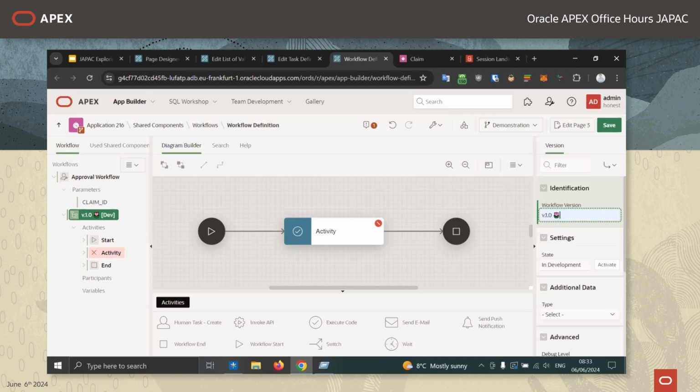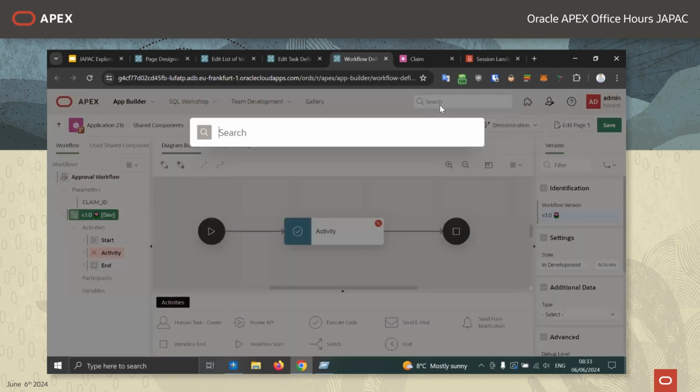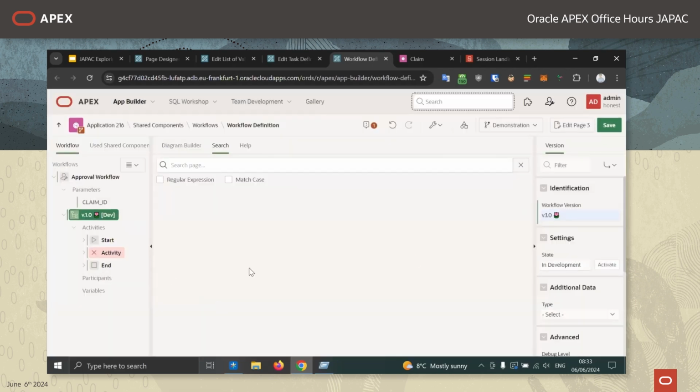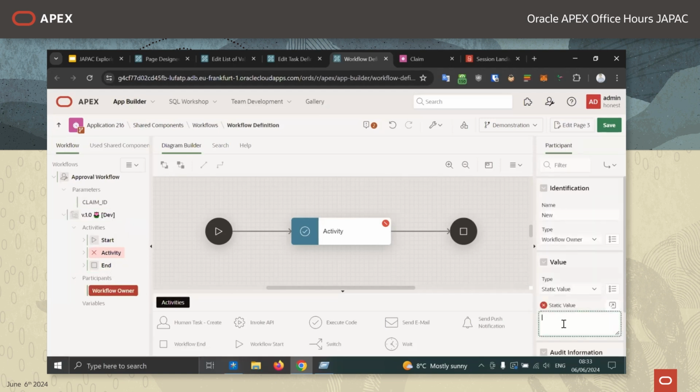In settings, right, this is for development. So as me with the developer bar, I can test out this workflow. And when I'm ready for the users to use it, then I'll click activate. If you click activate, it says the version must have one owner to be activated. So if I click owner and search for the page, I can't find it. It's because it's hiding under here. So it means participant. If you create a participant, a workflow owner is someone who can work on that workflow. And I'll do another one as well. So workflow administrator, who's got like an overall view of it as well.